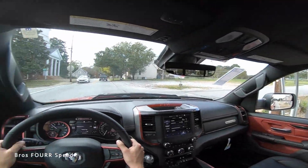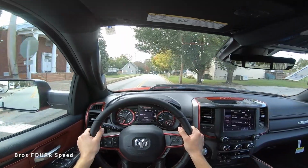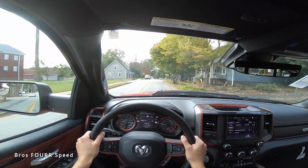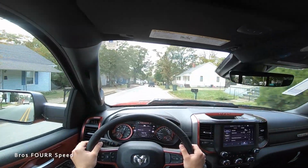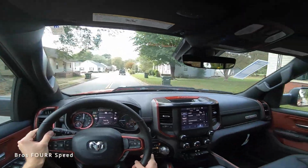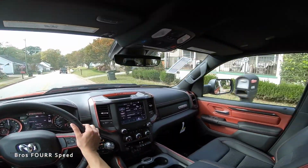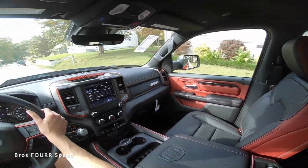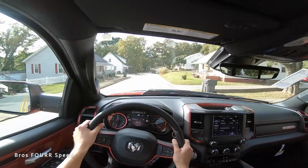So we'll go ahead and just get up to some speed, feel out the eTorque system. That thing is pretty peppy. You don't really feel its weight given the system. I think that's pretty cool how they're adding that type of technology into a full-size truck like this. But then one last look at the interior. Like I said, all the red, it doesn't look crazy tacky or anything like that. It fits the Rebel really well. I definitely like that aspect to it.